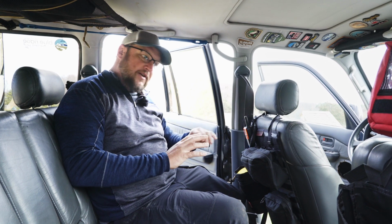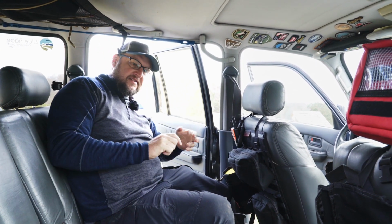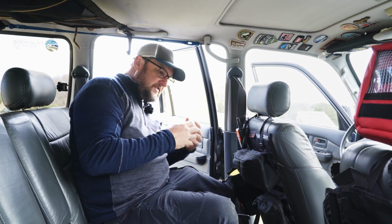So today we're going to take a look at our next evolution of trip packing and how we store stuff. At first we talked about gear at hand, which is in the front, and things within arm's reach. So the next place that we stop is gear that we want to have close, but we don't need to be able to reach from the driver's seat.